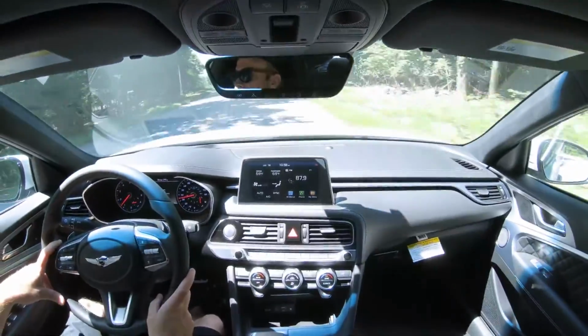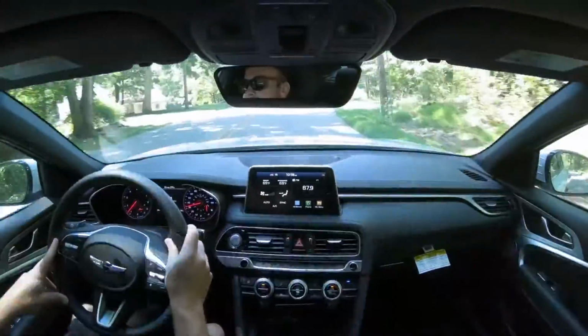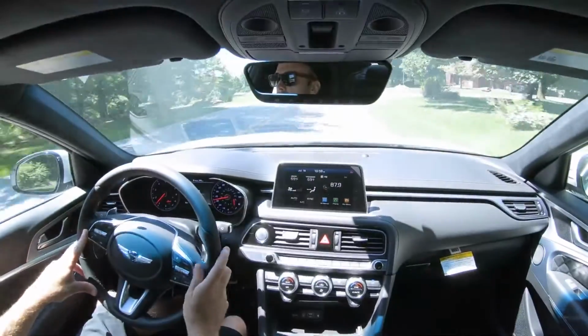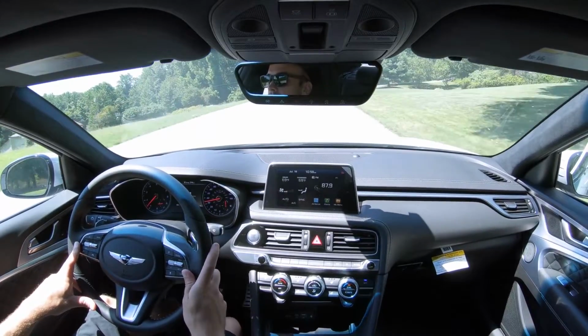It gives you your digital speed projected onto the windshield, so you don't have to take your eyes off the road as much. That's definitely a good thing. It also gives you the speed limit of any given road as well as some safety information. So all of that is a beautiful thing when it comes to visibility.